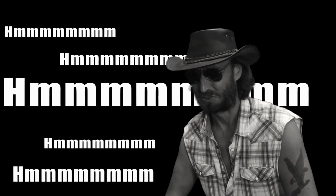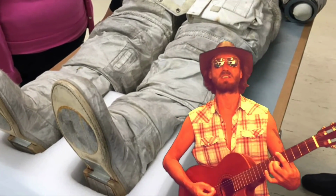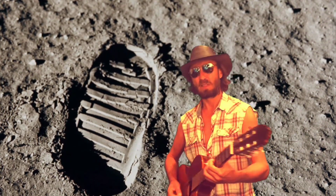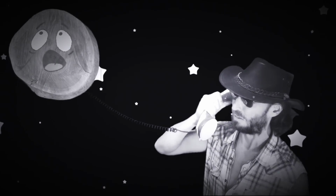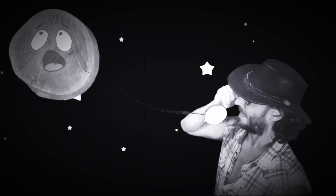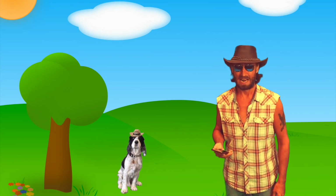Yeah, that's suspicious. Listen up. In another museum sits an astronaut suit. Take a good look at the tread on the boot. It doesn't match up with the prints on the moon. And y'all still believe what they're telling you? Or how about that phone call that Nixon made to the moon that's 250,000 miles away? When I can't get a signal on my cell phone line, I guess phones were better in '69.